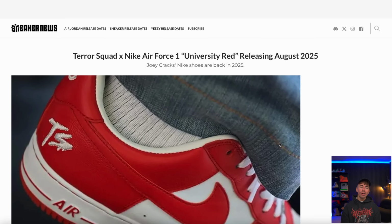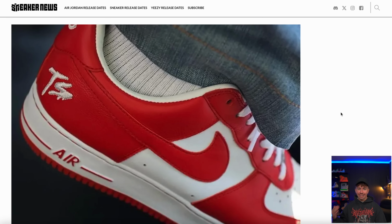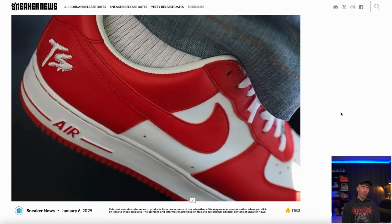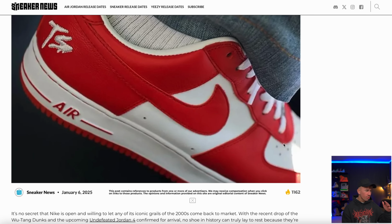2025 marks another year for some more Terror Squad Nike Air Force Ones. This time the University Red colorway. These are going to be dropping later this year on August the 1st or at some point in August. This one's pretty straightforward. We had the black and white colorway. I don't know if we had another one as well. Either way, that's exactly what this one's going to be, just red instead of black.